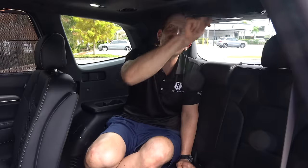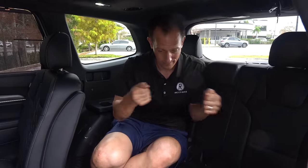But I do like the AC vents, and you do have LED map lighting. The reason why they call it map lighting is because people used to once have to use maps to know where they're going and to be able to see them in the dark because they don't light up by themselves like your iPhone. But why don't we go ahead, let's get to the cargo area and see how this stacks up to the EV9.